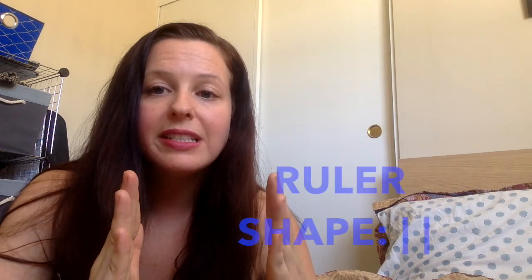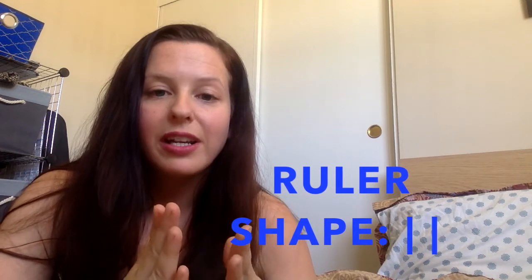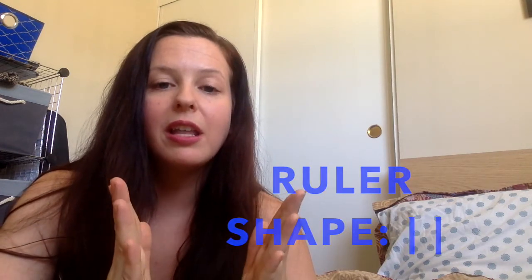If you are a ruler shape, your focus is going to be a little bit on all of the above. You want to work on defining your waist, you want to work on expanding the upper back, and you want to work on the outer hips, especially the abductor muscles, and you want to work on your glutes. So you're giving more of the shape of the hip, curving out the waist a little bit, and trying to add some bulk to the top half to create that hourglass illusion.